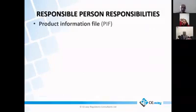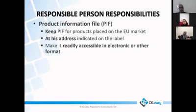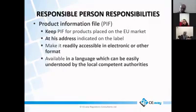There are also some responsibilities to do with the product information file. So the responsible person needs to keep the product information files for the products that are placed on the EU market, which they're responsible for, at the address indicated on the label, readily accessible in electronic or other format, and available in a language which can be easily understood by the local competent authority. So in most of the countries, the acceptable language that can be easily understood by the competent authorities is the local language plus English. But I'm not 100% sure that that's the case really for all of the countries, like for France or Spain or Italy.